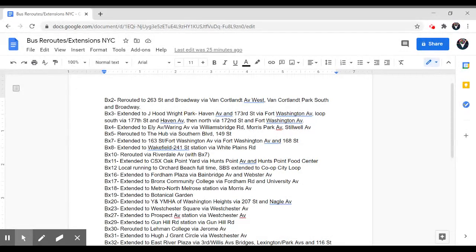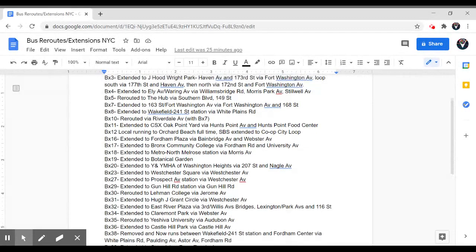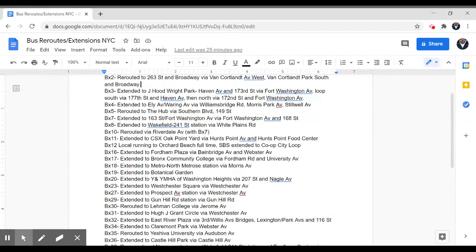So now I'm going to talk about what I did to the BX30. The BX30 went to a reroute because Norwood is a little bit overserved in my opinion. So what I did to the BX30 is I rerouted it. I cut it back from that section on Bainbridge, and now I'm having it go on Gun Hill Road until it goes to Jerome. Then I'm going to have it go down Jerome to Lehman College and run with the BX10 and 28 and a couple of the B-line buses. It'll have some new connections, and it'll have 2 new connections to the 4.